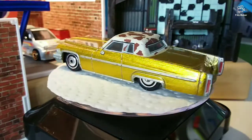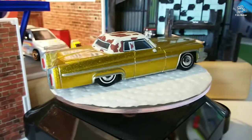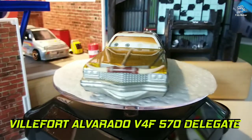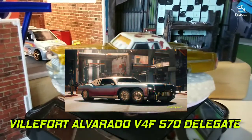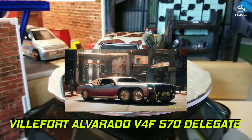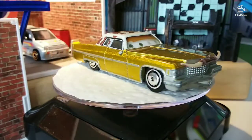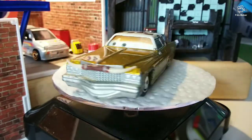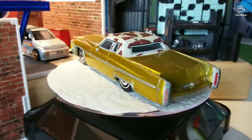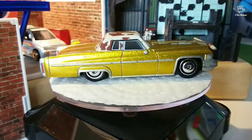All right, well, tell you what. Yeah, the car that she was talking about in the game, being fully customizable, of course, the car that we're looking to do here is what's called the Villefort Alvarado 570 Deluxe. So if you check out the game, you'll see that car, and it looks kind of cool with its six-tire sort of configuration. You saw the car, Andrew. What'd you think of it? I thought it was very cool with its paint job and its wheels. It looks so cool. All right. Well, tell you what. I think we've talked enough about this. Let's get into the restoration. Yeah, let's get to it.